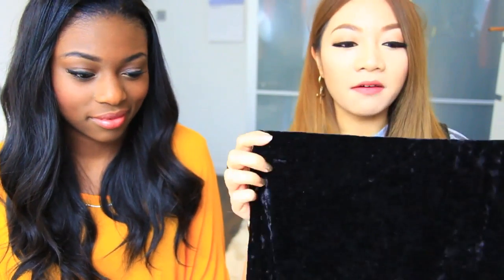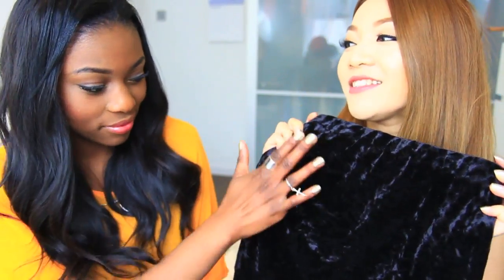So my first miniskirt that I'll be styling is this one from Primark, and it's kind of like a velvet, kind of like a bodycon skirt. It's pretty. It was like £4 in the sale. Lovely. Such a bargain. And what's your first miniskirt?